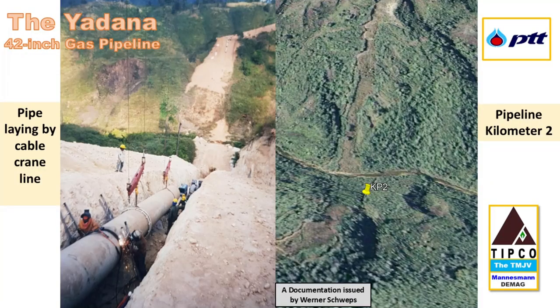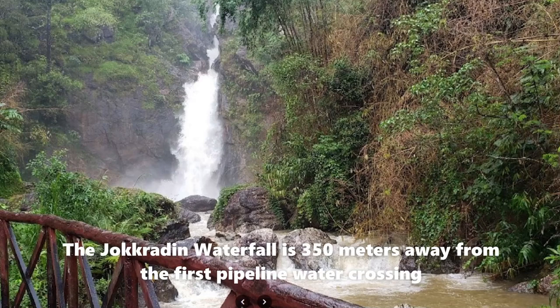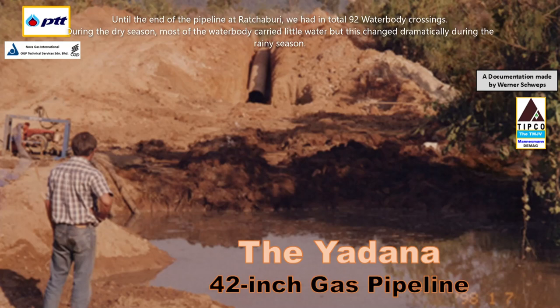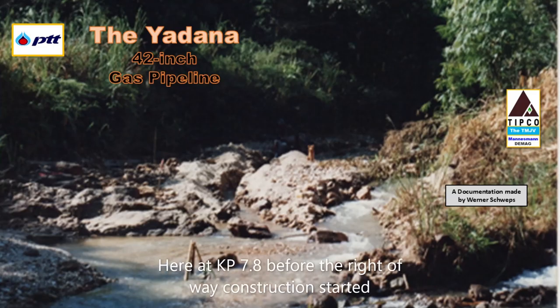Let me just say for completeness that at pipeline kilometer 1.9 we did the first water crossing at the creek coming from the Yok Kraden waterfall. Until the end of the pipeline at Ratchaburi, we had in total 92 water body crossings. During the dry season, most of the water bodies carried little water, but this changed dramatically during the rainy season.